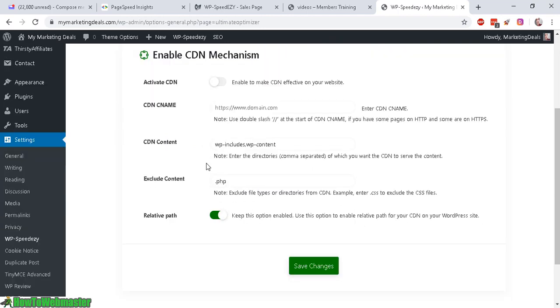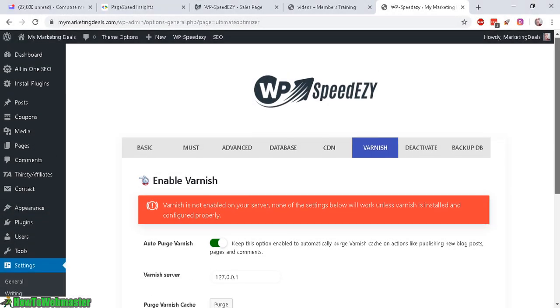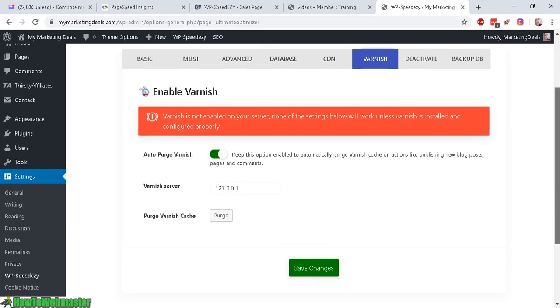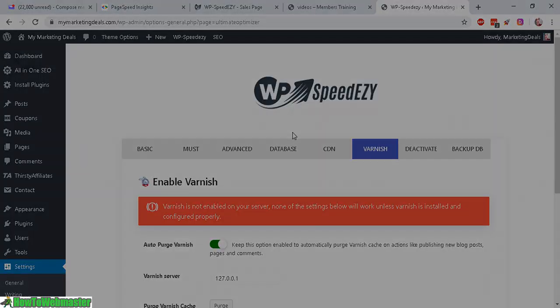So let's check out Varnish. This is a HTTP preprocessor. It is a very advanced technical thing to set up. So I don't have it set up, and I don't think you need it. So far, I've done the first 4 options, and I don't have the CDN and Varnish. So anyhow, let's see how fast my page speed is now.